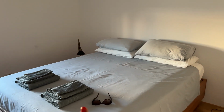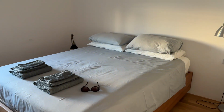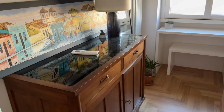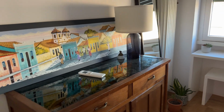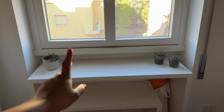So it has just a basic bed, no headboard, and my sunglasses in the bed and some towels which you've left out for us, and then just again a cupboard, this deep brown cupboard, sticking with the deep brown themes. I think she is, and it looks really cool. Well done to her. And then this little desk area at the window.